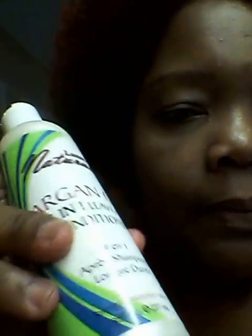So this is the first time I'm going to use this one with the color treatment, and I'm going to see if it keeps my hair color longer. Already I've put some in as a finishing product, and I already like what it has done to my hair because it makes it feel softer. The next thing that I bought is Lusty Naturals Argan Oil, my first time using this product.